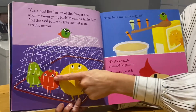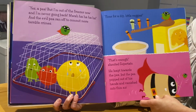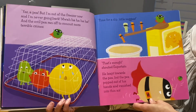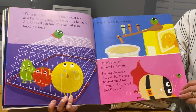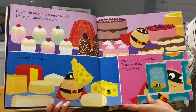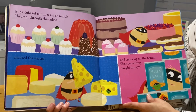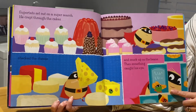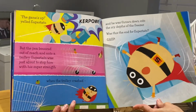And look, he's trapped all these vegetables in the basket. Time for a dip, little veggies. That's enough, shouted Supertato. He leapt towards the pea, but the pea popped out of his hands and vanished into thin air. Supertato set out on a super search. He crept through the cakes, checked the cheese, and snuck up on the beans. Then something caught his eye. The game's up, yelled Supertato.